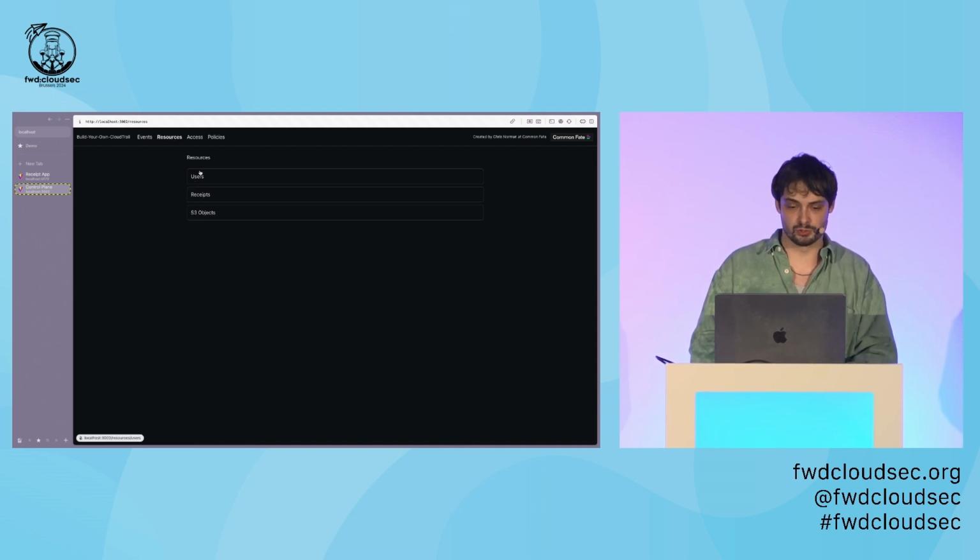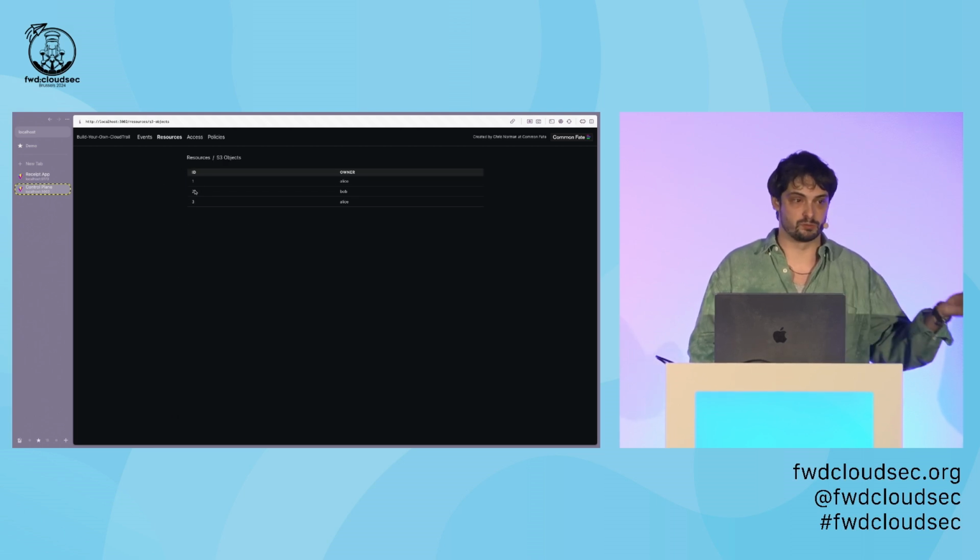So we've got two users here, Alice and Bob, and we've got three different receipts. We've got receipt 1, 2, and 3. Receipt number 2 is Bob's, and we've got 3 S3 objects which correspond with these receipts. So again, number 2 is Bob.